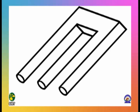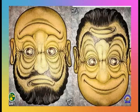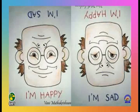Here we can see a triangle in a different shape. Another picture. Yes, it is one more example of optical illusion. Students, can you see this picture very differently? In your notebook, you have drawn this picture. I am happy, I am sad.